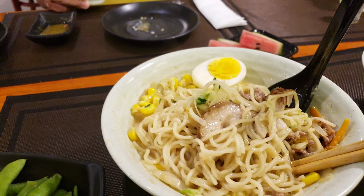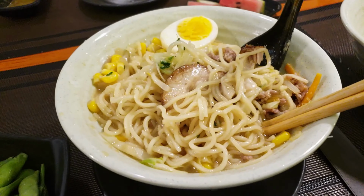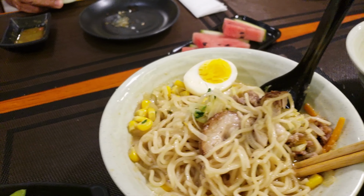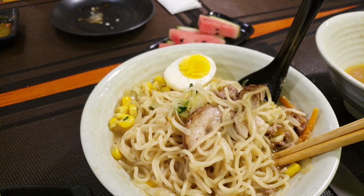I'd say the dish overall, it's probably a 4 out of 5. It's not great at all. Maybe a 3, maybe 3 out of 5. Oh wait, not a 4 out of 5. What am I talking about? A 3 or 4 out of 10. I normally do it out of 5 elsewhere.